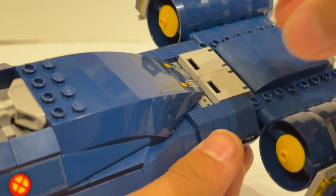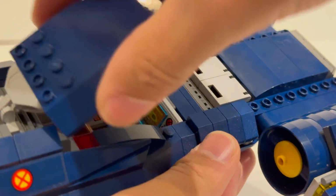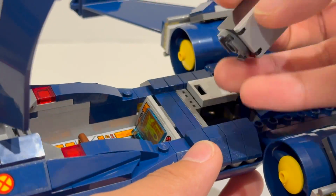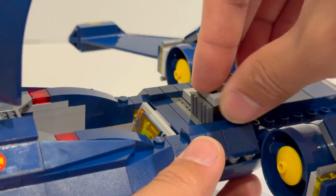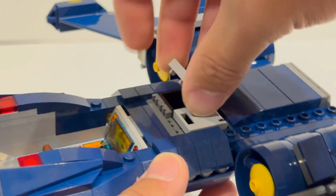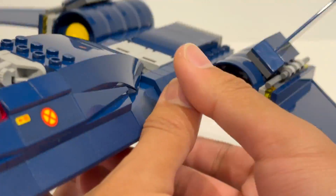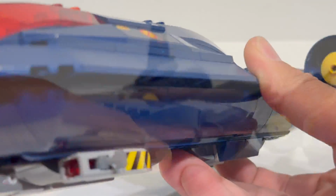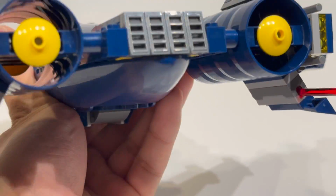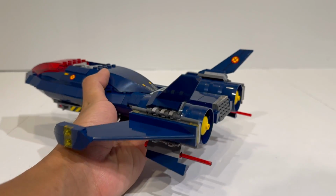Now what's really cool is that they also have some storage. If you open up this particular compartment here, you can pull storage outwards. Now this just stores some of the ammo for the front shooters, but it's really nice that they did actually manage to include bits and extra ammo inside the jet itself, which is pretty rare for a LEGO set to have this much ammunition storage within the jet itself. Otherwise, this is basically how the set goes. There's not a ton of extra detail going on here.